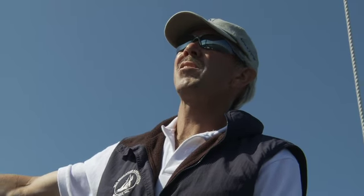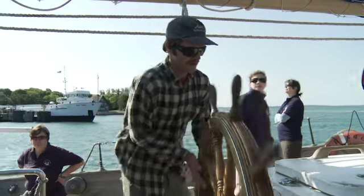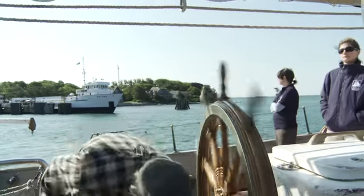Okay, take off 2 turns. Midships. Midships. Okay, 2 turns right. 2 turns right. 4 turns right. 4 turns. Slow astern. Slow astern. Half astern. Half astern.